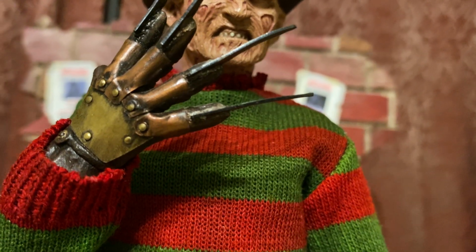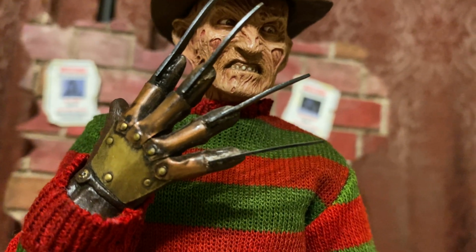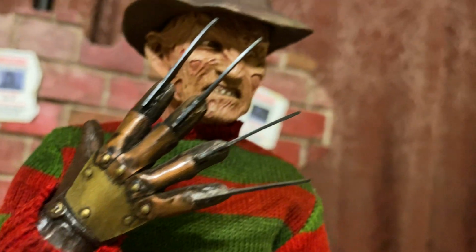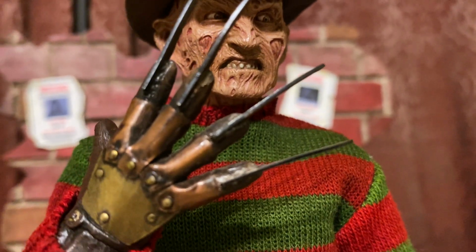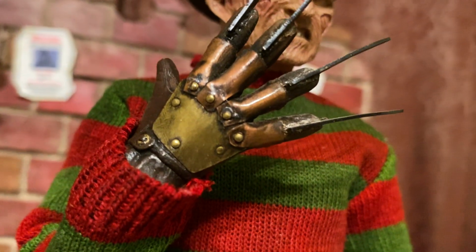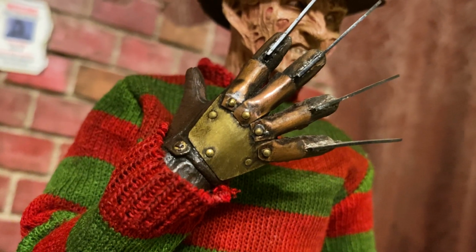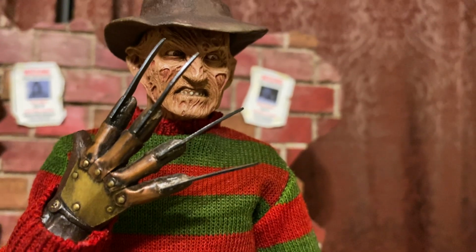The rivets, the copper, it looks like a real metal glove. The detail is just outstanding on this. I mean, it's amazing. Real metal blades. You can even see the soldering marks from where the blades are attached to the glove. Just amazing. He did a great job with the colors, making the glove look like it's real leather with the metal parts on it, the real copper color. This thing is just insane.